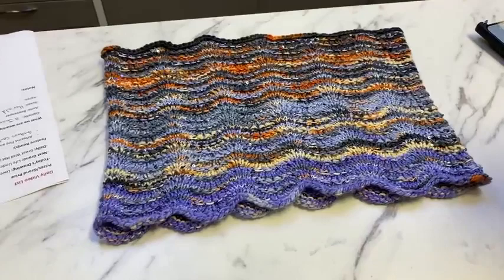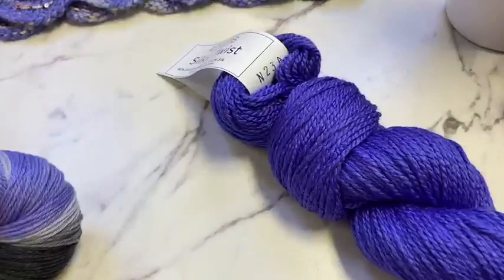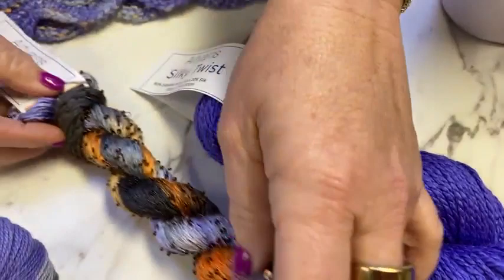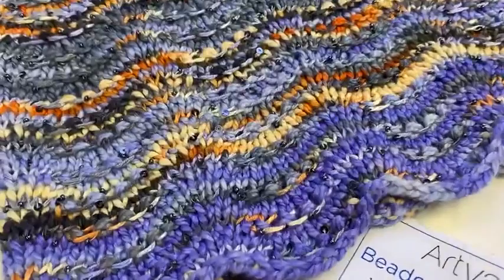So, Silky Twist is the new base from Artyarns. It's pretty incredible. 80% extra fine merino. But you could do a solid background and the Beaded Silken Sequins would really pop because we've just used it on one row. One skein of each would be amazing.